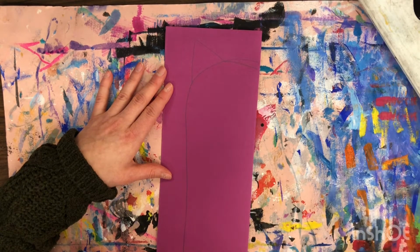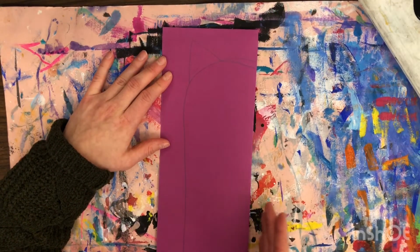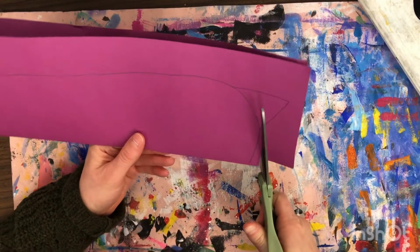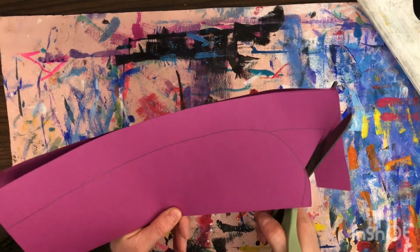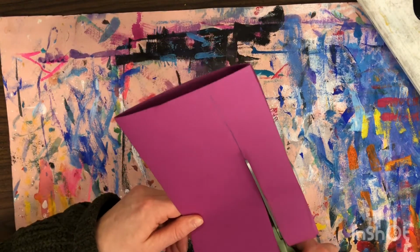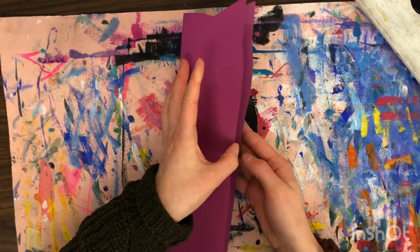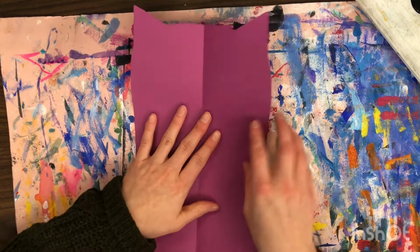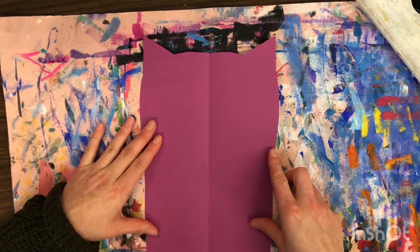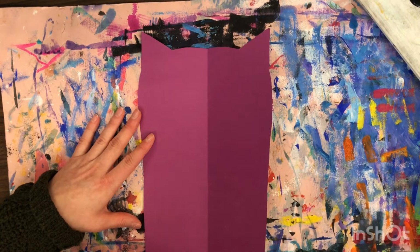So to make sure my monster is symmetrical, I'm going to cut it out, making sure that it's on the folded side. So I'm gonna follow my pencil lines. And so now when I open up my paper, I should have a monster. And he's exactly the same on both sides. He's symmetrical, okay?